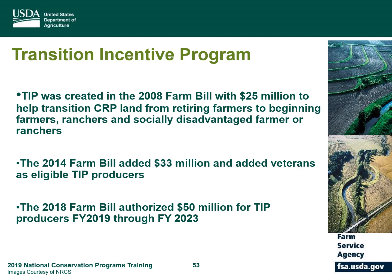On slide 53, we're going to discuss the TIP program, which is the Transition Incentive Program. TIP was created in the 08 Farm Bill with $25 million to help transition CRP land from retiring farmers to beginning farmers, ranchers, and socially disadvantaged farmers or ranchers. The 2014 Farm Bill added $33 million and added veterans as eligible TIP producers. Most recently, the 2018 Farm Bill authorized $50 million for TIP producers for fiscal year 19 through fiscal year 23.